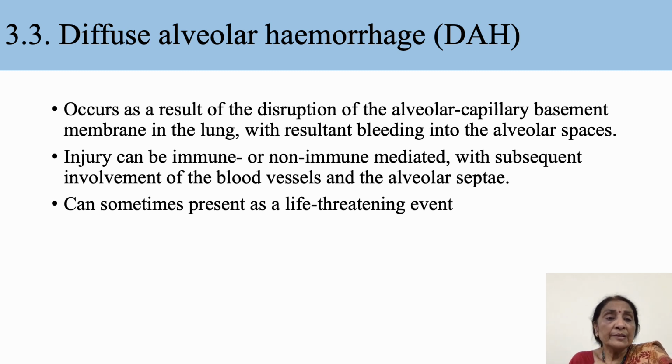Diffuse alveolar hemorrhage occurs as a result of disruption of the alveolar capillary basement membrane in the lung, with resultant bleeding into the alveolar spaces. Injury can be immune or non-immune mediated, with subsequent involvement of blood vessels and the alveolar septae. It can sometimes present as a life-threatening event.